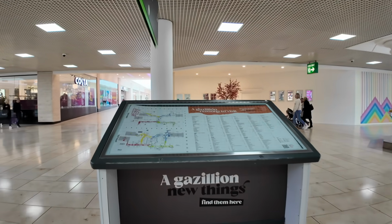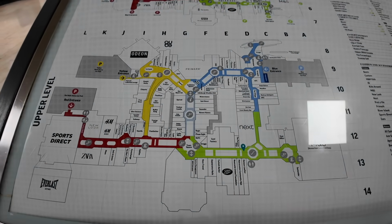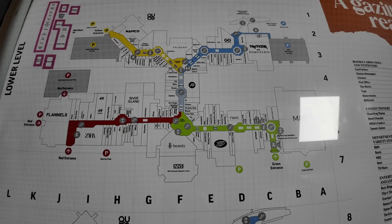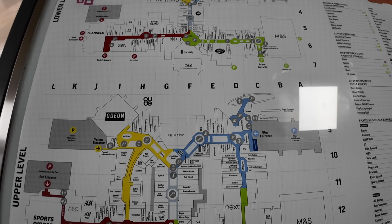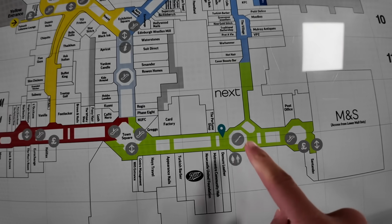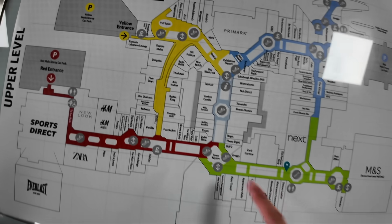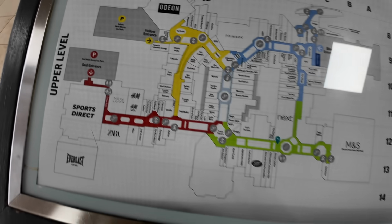This is what I need, a map of the MetroCentre. So this is it, and it's actually one of the largest shopping centres in the UK. That's why I think it's a little strange that it doesn't have a big food court. But right now I think I am here, and I need to get into this yellow section there where all the restaurants are. So it's that way and then up. Let's get moving.